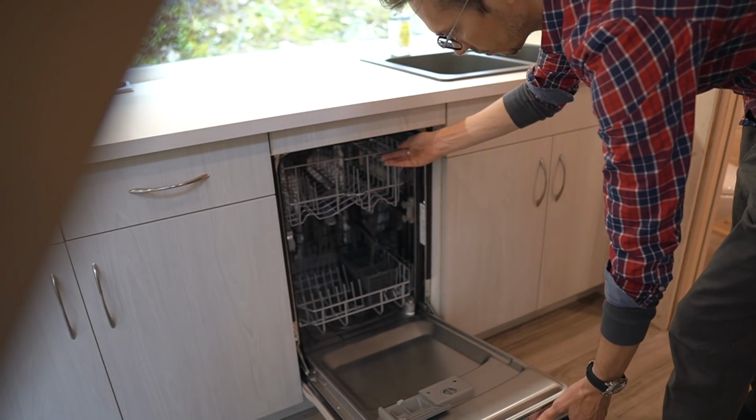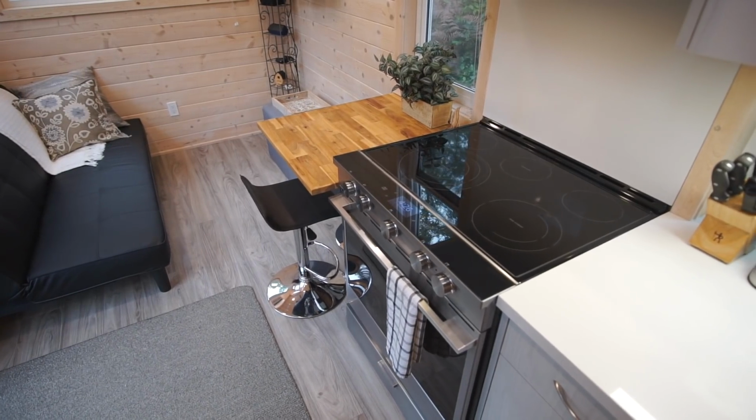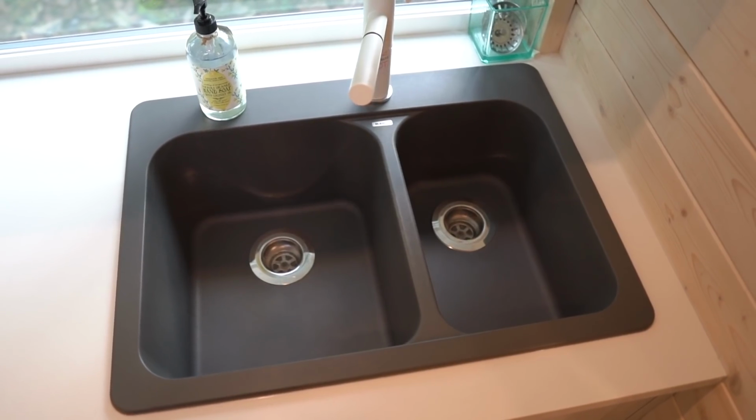I should also mention that all the appliances, everything in this house is electric. There's no propane, so the tiny house is plugged onto the grid. Moving on, there's quite a large amount of counter space, and there's also a big double sink at the end.